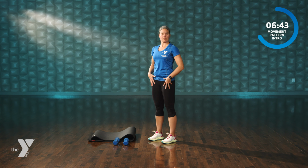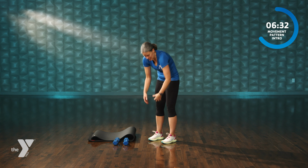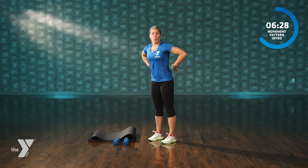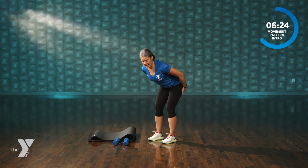When we get tired, or if we feel like, I don't want to say lazy, but maybe a little bit not thinking about our form, a lot of us, myself included, will do this. I'll let my back curve and I'll bend from my back and my spine. We want to keep the spine long so that the hinge action can come from these strong hamstrings.